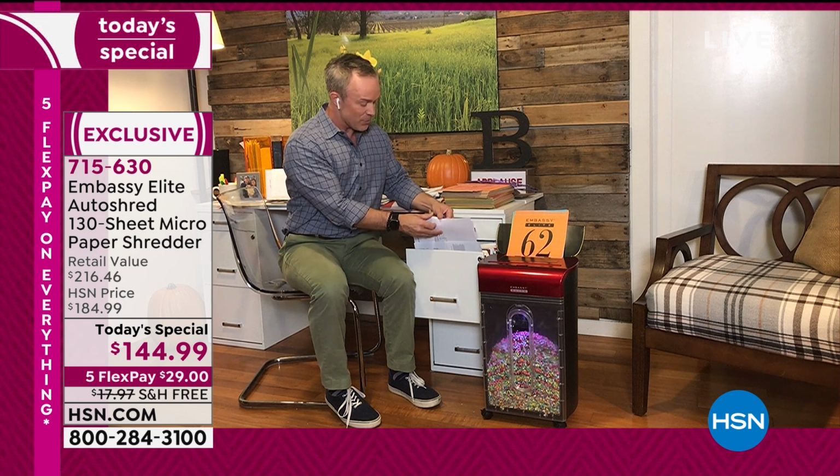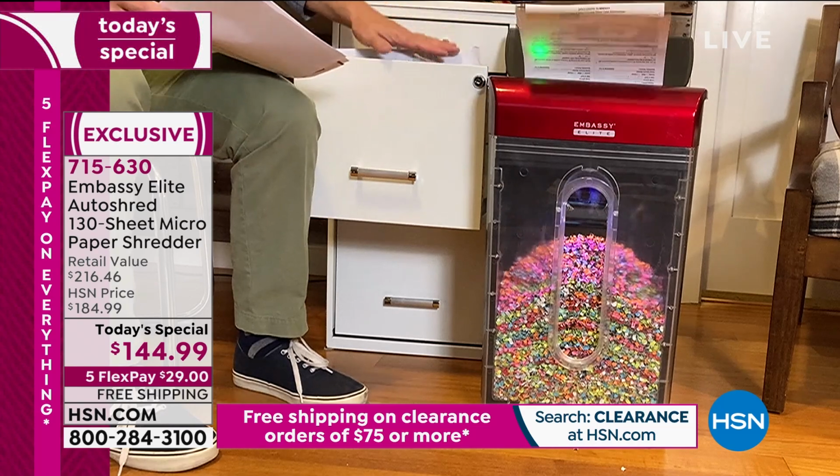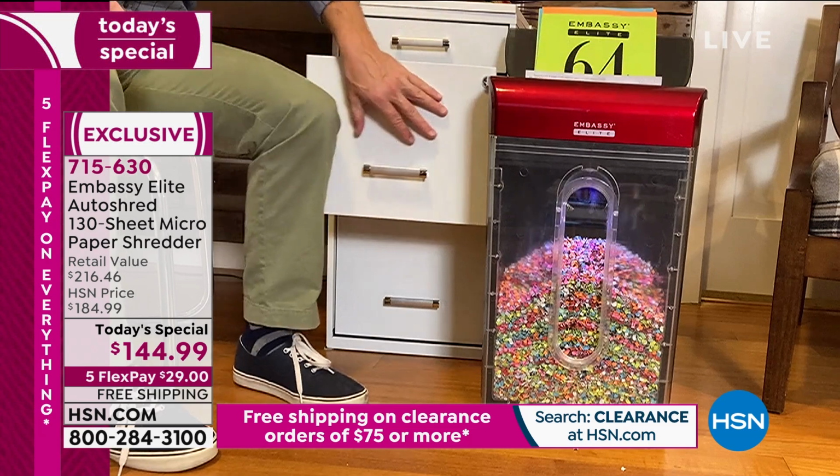But I can take that entire stack of whatever this is, load it up in the auto shred tray, or just come right over here. And I've got to tell you, all of a sudden that desk drawer that was overflowing, I'm going to get that drawer back. I'm going to get that counter space back. And I'm being smart about it.